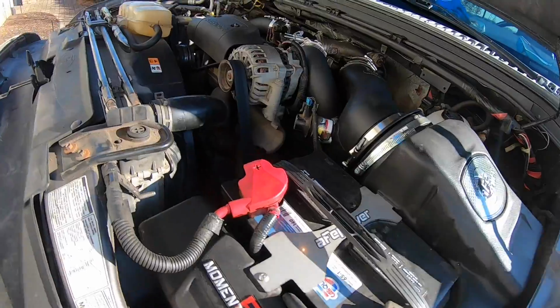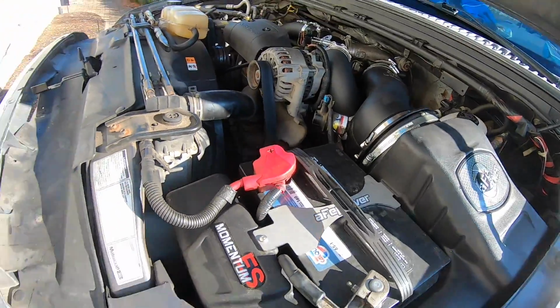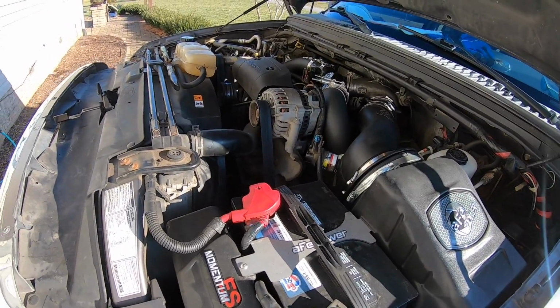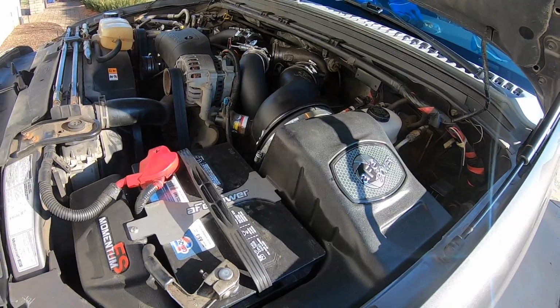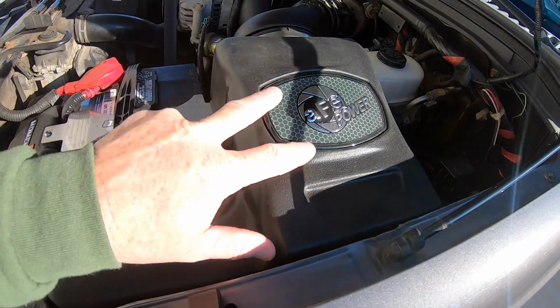This is my 2002 7.3 diesel. Just want to show you a couple little upgrades on it, take you for a ride, and it sounds pretty dang cool, and it's got considerably more power. And the fuel economy is where I want it now. I'm getting about 17 miles to the gallon, as long as you stay out of it.